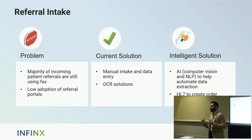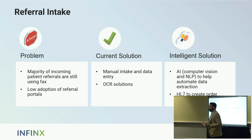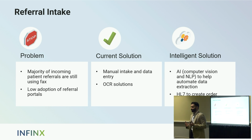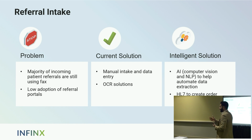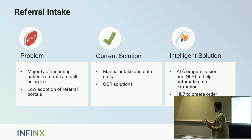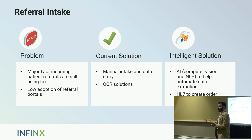Let's start from the very beginning, right, which is referral intake. The problem here is that, unfortunately, there's still a lot of faxes, right? Especially for outpatient providers, they get a lot of faxes from a myriad of different sources. They have fragmented ordering physician markets, so there's no standardized form the way that referrals come in. So they have to deal with varying formats of faxes. And then someone has to look at them. Someone has to manage them, enter them into the EHR, EMR, RIS.